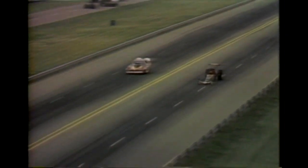Leaving the line together, Armstrong beginning to pull a bit of a lead. And crowd favorite Dale Armstrong taking a big win in the first round. The time for Dale Armstrong, 6.87 seconds. As we watch in slow motion, you see Joe Amato starting to drift around on the track. That causing just enough of a delay in his time to allow Dale Armstrong to pull about a 1 to 2 car length lead at the finish and take the win at a speed of over 202 miles an hour.